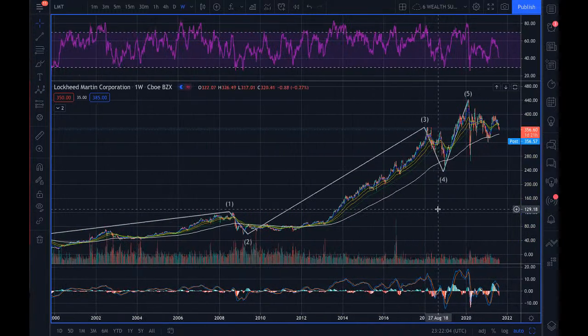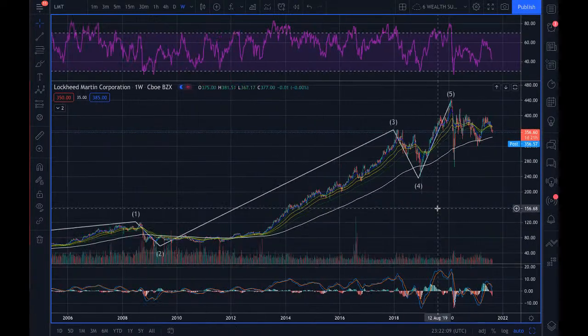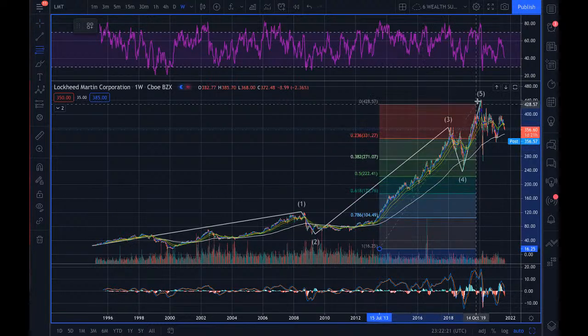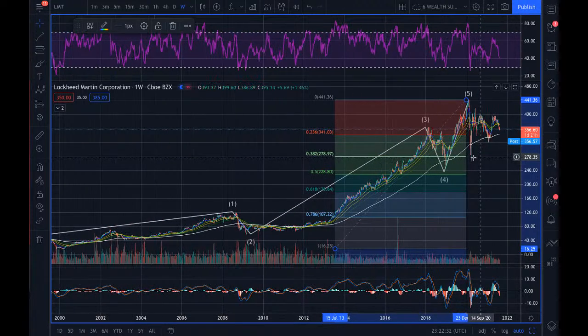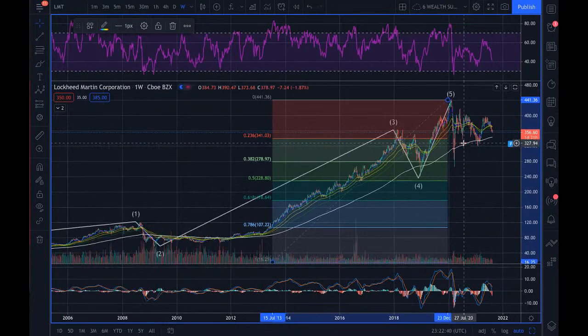Uh-oh. Crashing down, it looks like. And it looks like there's a lot of room to fall, too. It already hit the 3, it already fell and bounced off of the 0.382. You see that? Coincidence, not. So it looks like it's going to make another wave down.